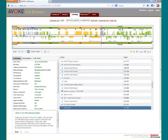And here's the case where if we proceed on in the call, we're going to learn a few more things that might help us understand what's going on here. So let's jump ahead and see what happens next.